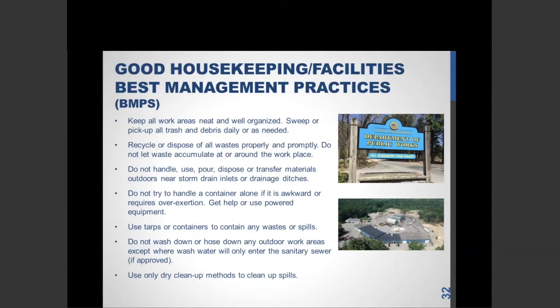There's a bunch of tips here. For the most part, we do well. There are things that are intuitive again, like keep all work areas neat and organized, sweep up trash and debris as needed, so we have a nice organized site and someone won't walk through and trip over and hit a barrel and cause a spill. We recycle and dispose of all waste properly. There are other ones like use dry cleanup methods to clean up spills, and not wash it out with water.